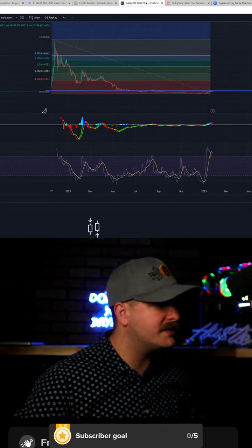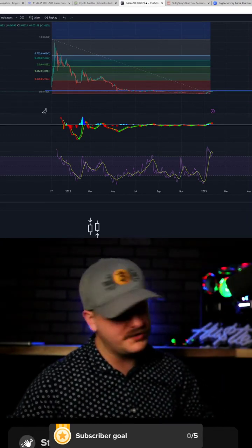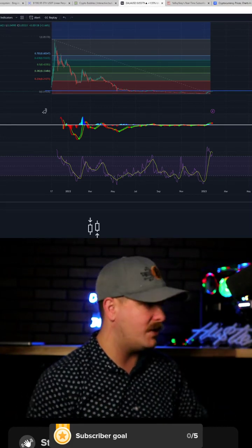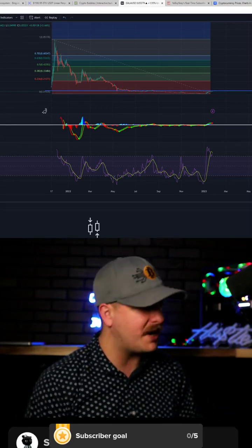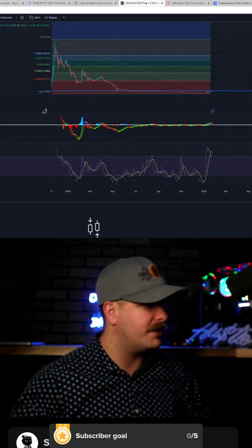Can you stake XLM? You can. You can stake it on Coinbase. And I'm using Coinbase as well to get cash back on my card. I get 4% cash back just with my regular expenses.